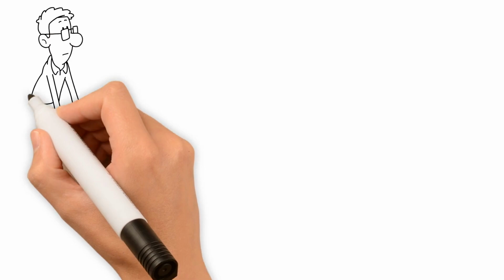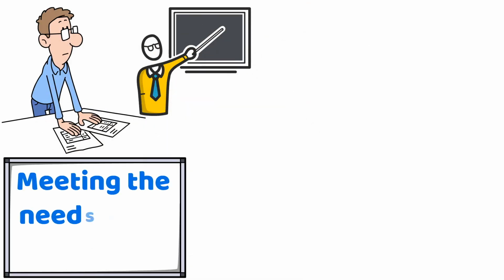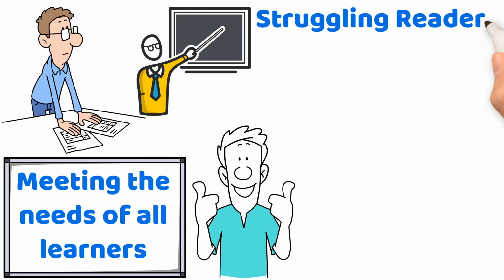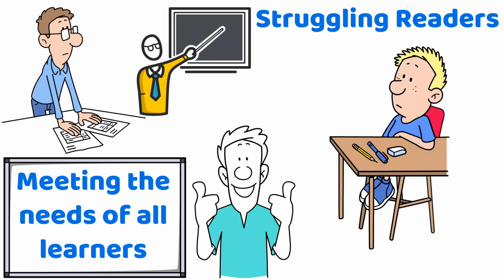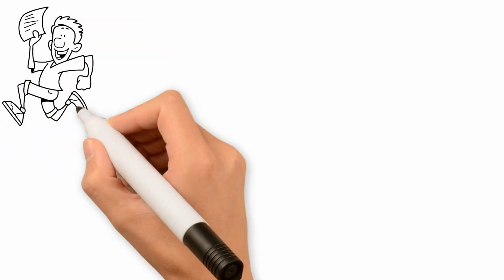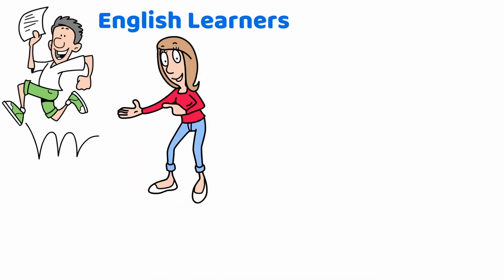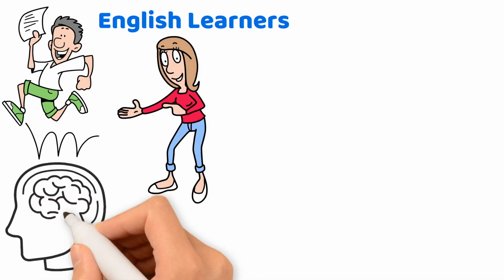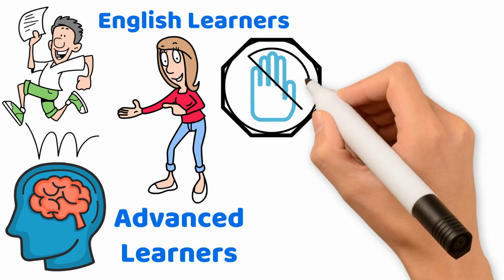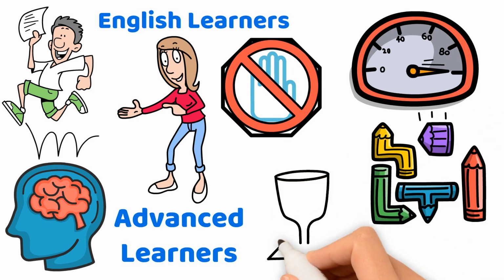Your teacher certification exam will ask you to demonstrate your understanding for meeting the needs of all learners in your classroom, so let's get you fully prepared for test day. For struggling readers, emphasize key phonics skills and sight words. Use tactile materials and repetitive activities to reinforce learning. For English learners, blend familiar phonetic patterns with unique English sounds, ensuring clarity and understanding. And for advanced learners, don't hold back. Accelerate the pace, introduce complex concepts, and encourage exploratory activities that push beyond the curriculum.